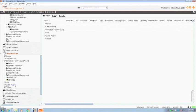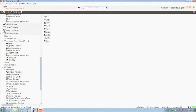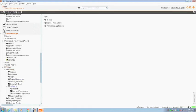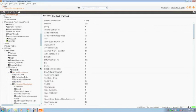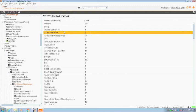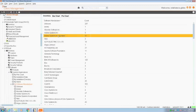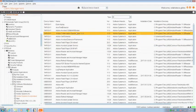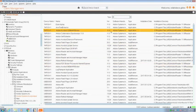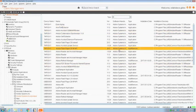Let's go ahead and open up RightStar Lab and click on inventory for everything, and then go down to software, and then click on scanned applications, and let's do it by software manufacturer. So you can see Adobe Systems, they don't know who they are. Let's just click on this. Now these are all of the different boxes, by version or product name, the version, all of the Adobe systems that are out there. And I can create a simple report, target these devices, and update whatever I need. So it becomes very, very simple.